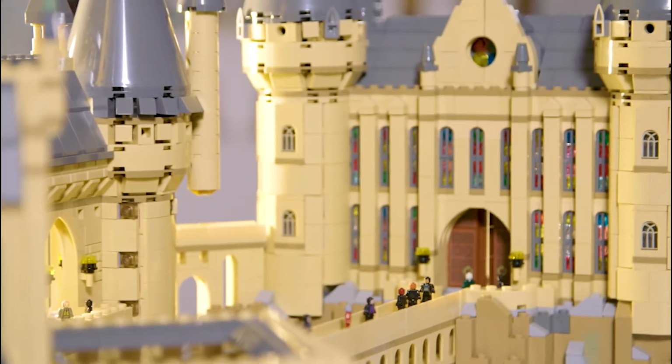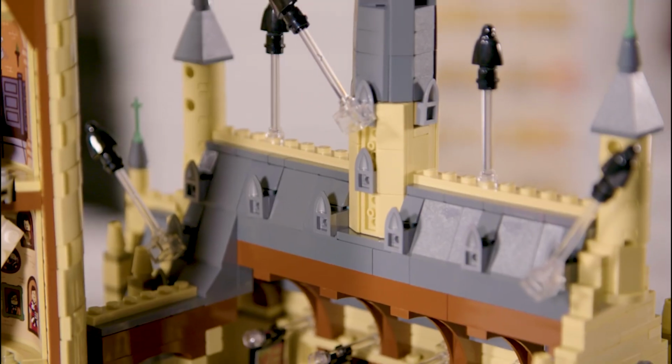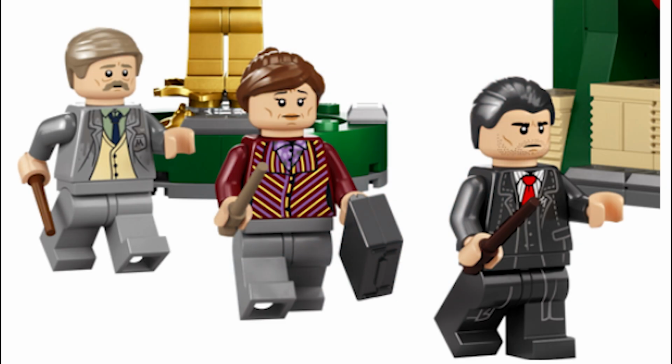And speaking of the minifigures, let's take a close look at them first before we turn our attention onto the build itself. The first minifigures that we'll be taking a look at are the iconic trio, who are all disguised as Ministry workers. Harry is disguised as Albert Runcorn, Ron as Reg Catamole, and Hermione as Mafalda Hopkirk. All of these minifigures are absolutely fantastic.